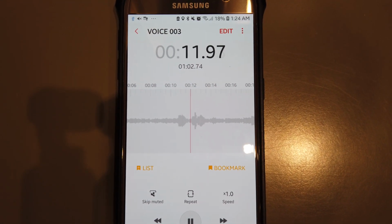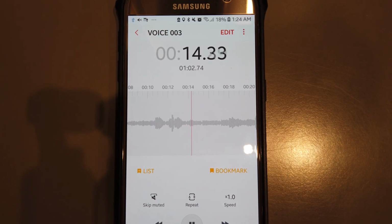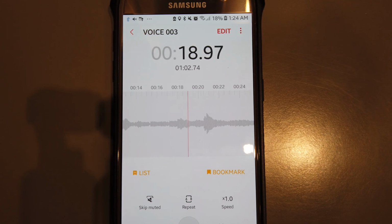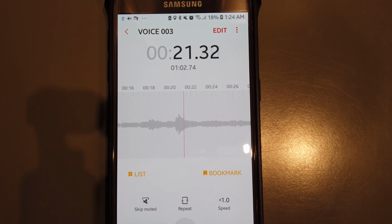If you're there, make a bumping sound. Make a bumping sound. Or a thump.